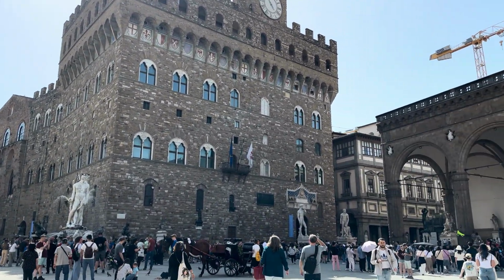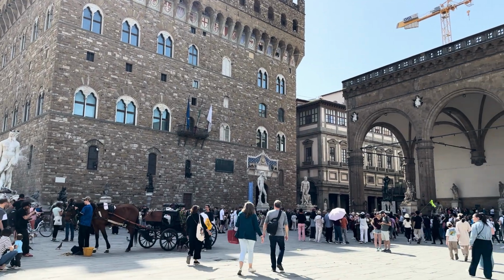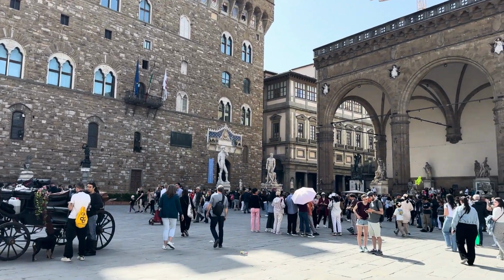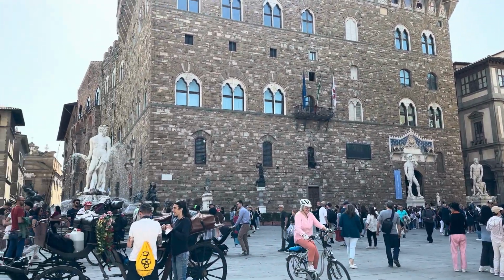They do have a statue of David over here, although it is not the statue of David. It was getting too worn outside, so they moved it inside, and we're going to see that tomorrow. But they replaced it with a replica, so people can see it even if they don't want to pay the entrance fee to get in. So it's not the original, but it's a copy.